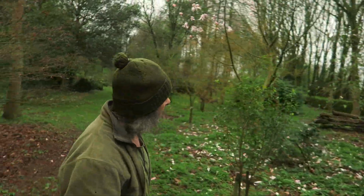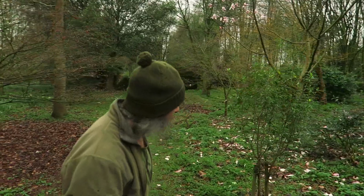Now, this tree was actually bought from a nursery. It is a magnolia. I can't remember which sort. I have a list. I didn't. Well, I wasn't expecting to be doing this. But as you can see, it's very pink. Now, for the people who own the land, this is their greatest achievement.